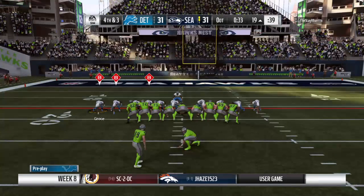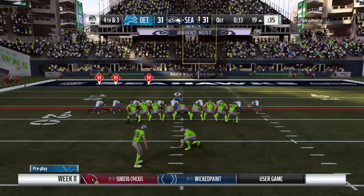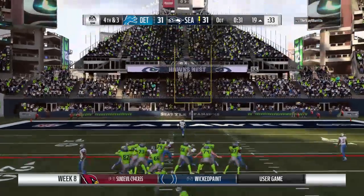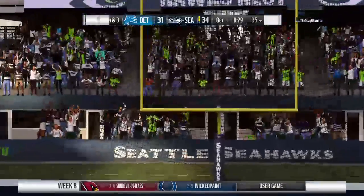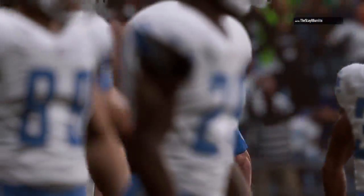So now one of the biggest kicks of the night is forthcoming. From the left hash, it's a 36-yard attempt. And he got it! The kick is good in overtime. He's able to split the uprights.